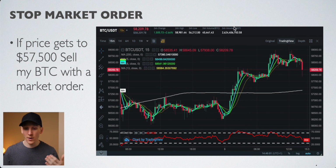Well, look, if the price is going down, which it is here, you can just say, look, the price is going down. I'm losing loads of money. I need to get out of this position and stop losing more money. If the price gets down to a certain level where I'm happy to take that risk, if it actually gets down there, then put a market order in and sell my Bitcoin straight away and stop any further losses. You can see if the price gets down here to 57.5, the system will input for you a market order and just sell out your Bitcoin.